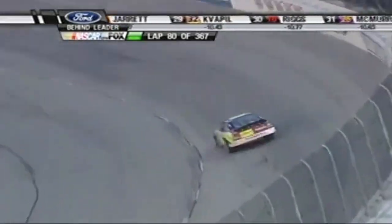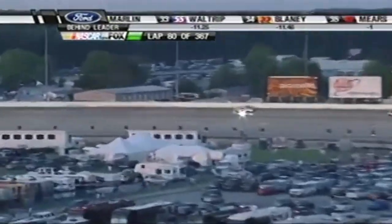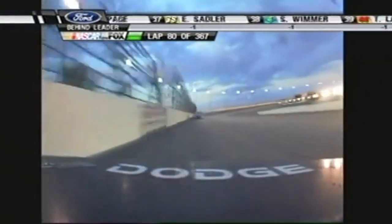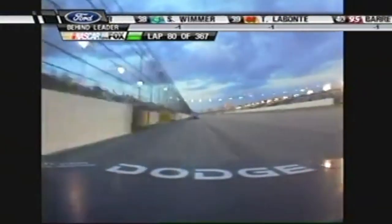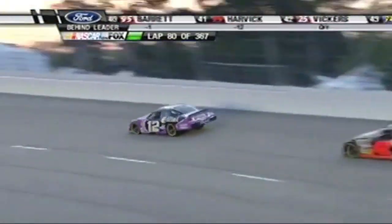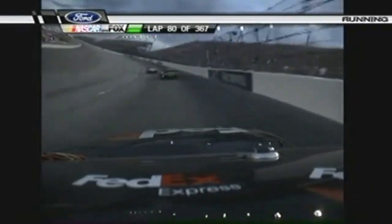Only two caution flags, and the only cars out of the race, Derek Cope after 11 laps, and Brian Vickers after a hard hit with the wall, is also in the garage. Ryan Newman in third. Denny Hamlin, the fourth place car.